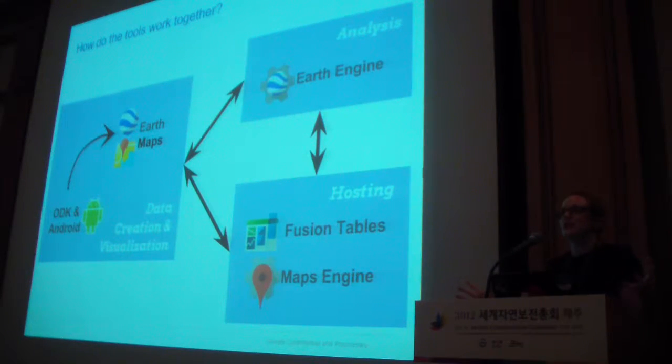Now there are a lot of tools I just mentioned, and let's look at how they work together. This schematic is a work in progress. We were up kind of late debating how these tools connect; it's really hard to figure out all the connections without being overpowered by arrows. But you can see here on the left, data authoring, data creation, and visualization. We mentioned Earth and Maps and ODK on smartphones. Those are definitely how to author, collect, and create data, and also how to visualize it. Then Earth Engine is for the analysis, and Maps Engine is for hosting.